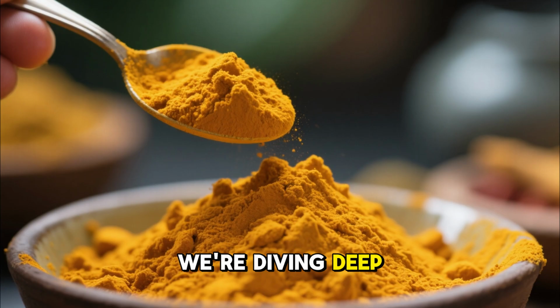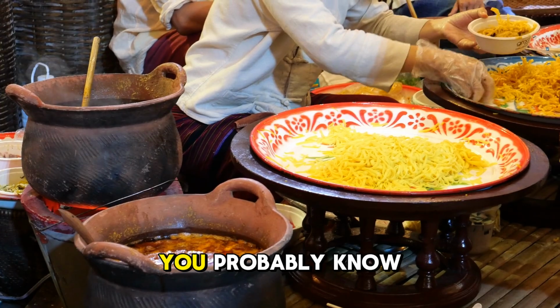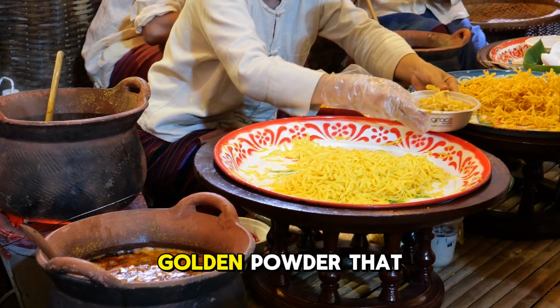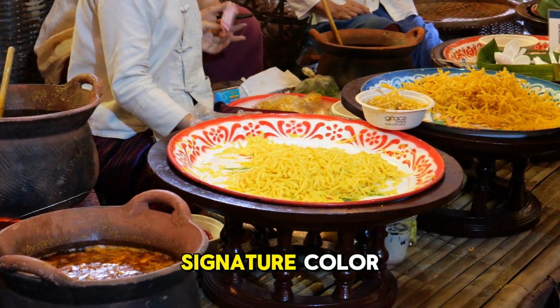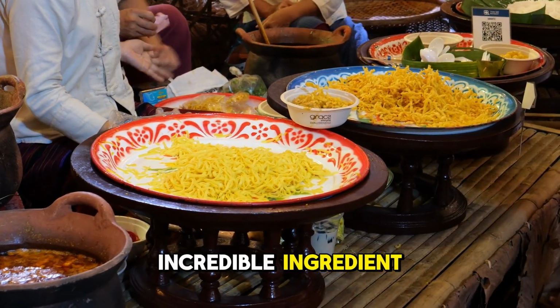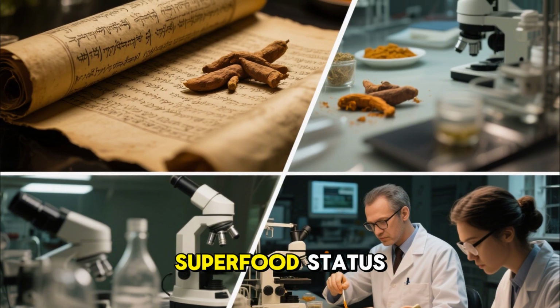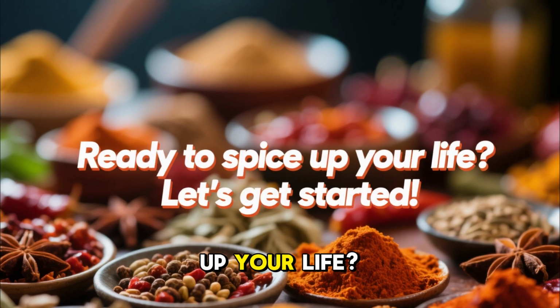Today, we're diving deep into the world of a truly magical spice, turmeric. You probably know it as the vibrant golden powder that gives curry its signature color. But there is so much more to this incredible ingredient. We're going to explore everything from its ancient roots to modern-day superfood status, ready to spice up your life.